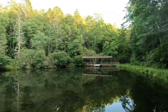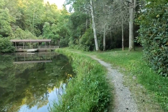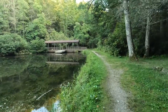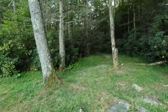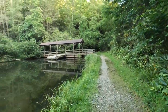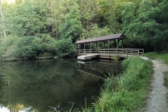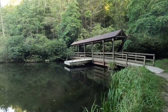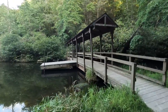Getting closer to the bridge, just around the bend here. Pathway goes right around Little Beaver Lake. The pathway off into the woods there, we're not taking that one. Little dock here too. It'd be a nice peaceful body of water to have a canoe, a little kayak.